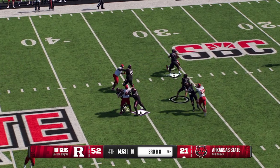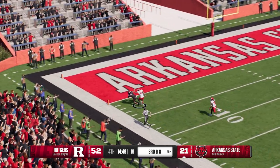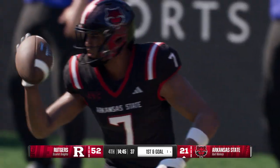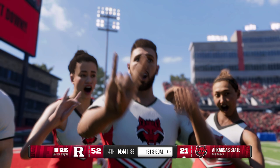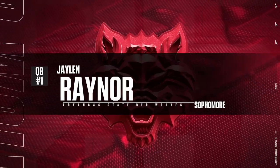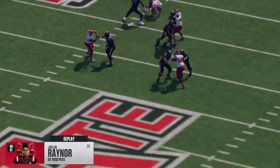On 3rd and long, try to convert through the air. Going back to the well, another deep ball. Makes the grab. Couldn't quite nudge it in. Not sure you could get much closer, but it'll be 1st and goal. I love it. The offense being aggressive. They're taking a shot. Good job by the QB getting a lot of air under that ball. And how about the receiver and his ability to track it?